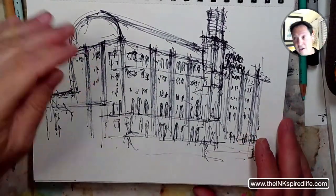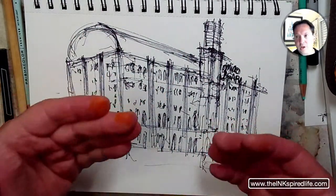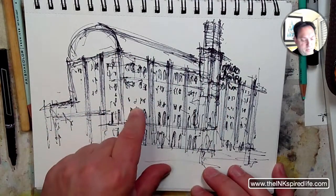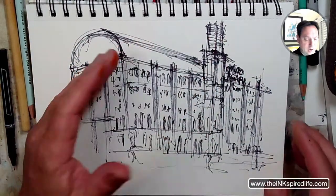Here's the first sketch. You can see I kind of have extremes. I can go from really simple colors, just black and white, quick loose line sketch. This was my style for many, many years.